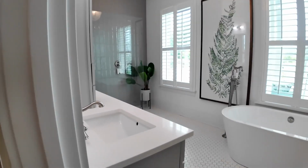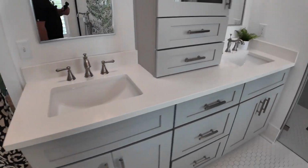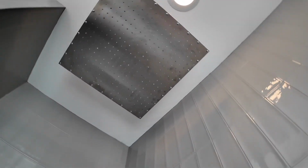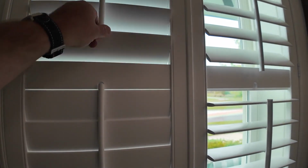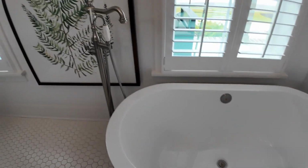Surprise. And then we have the master bathroom, which is a dual vanity. I like the separation. And then you have your walk-in shower with massive, I mean, that's not a rain head. That's like a whole waterfall. Crazy. I like the tiles too. I like the privacy shutters. And then the standing, I love the clawfoot tub with the standing.